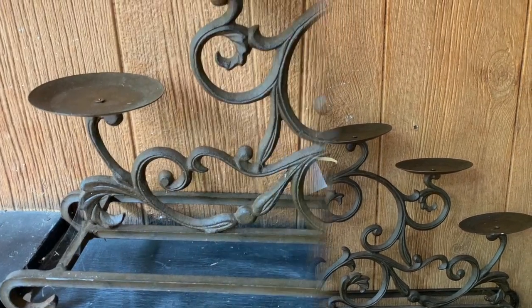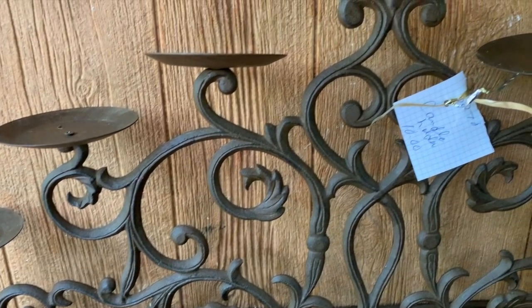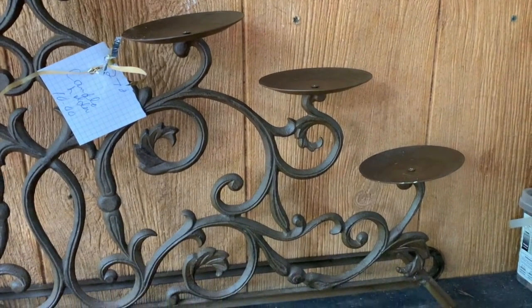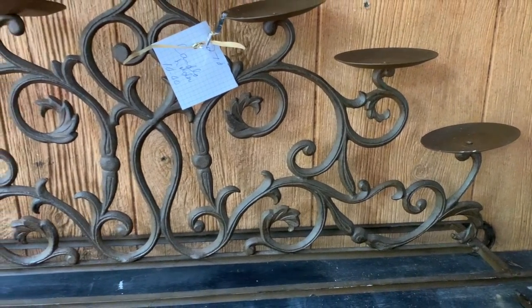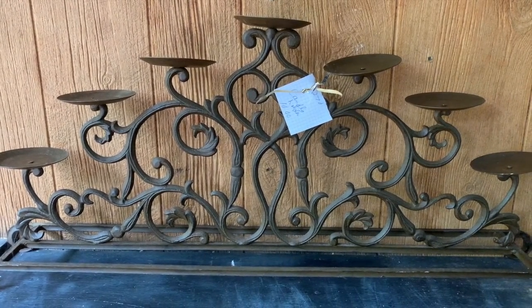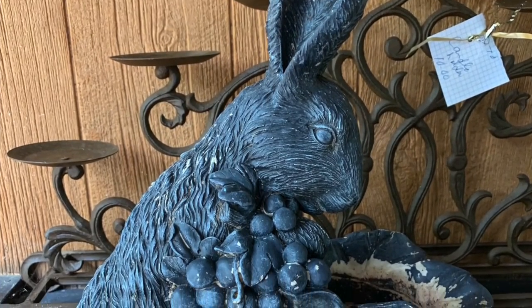This right here is a very heavy piece, but I loved it. I couldn't pass it up. Now these right here, she has $10 on it, but since I bought more stuff from her, she sold me this for $8. And I love this. Can't wait to decorate this for Christmas.